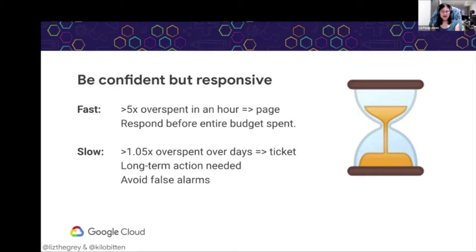In the case of the slow burn alert, we need to sit and wait for several days in order to understand, is this actually a problem that is statistically significant and is differing from the target rate of error budget consumption that we intend? And that allows us to avoid sending you false alarms. So let's look at what some of that math looks like.